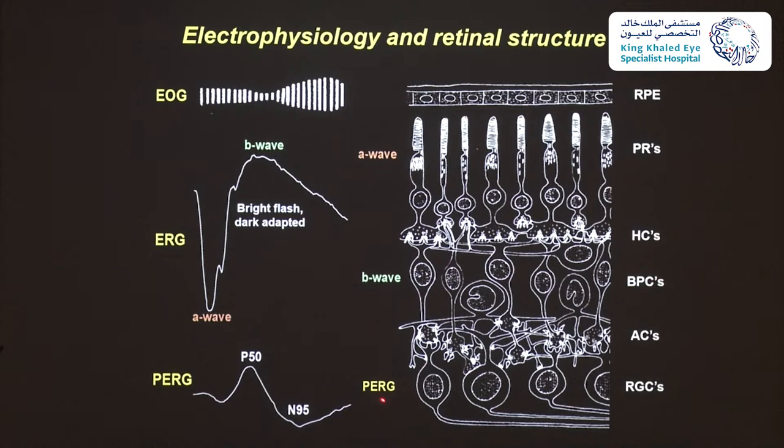And the P50 is actually an off bipolar cell response driven by the cones, and the N95 is actually after the signal travels through the on and off bipolar cells, it goes through the ganglion cells, and then you get the N95. So in somebody with advanced, say for example, multiple sclerosis, where the patient had demyelination and retrograde degeneration of the ganglion cell has taken place, you might find that the P50 might not be severely affected. It can still be affected, but not severely, but then the N95 is lost.